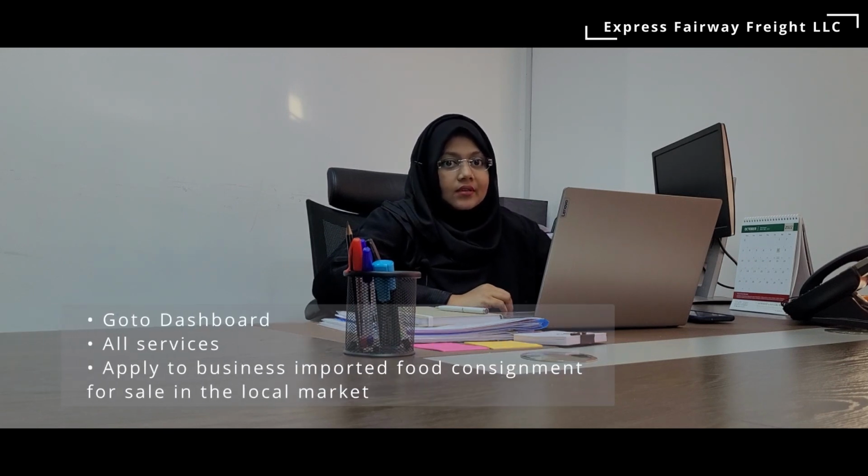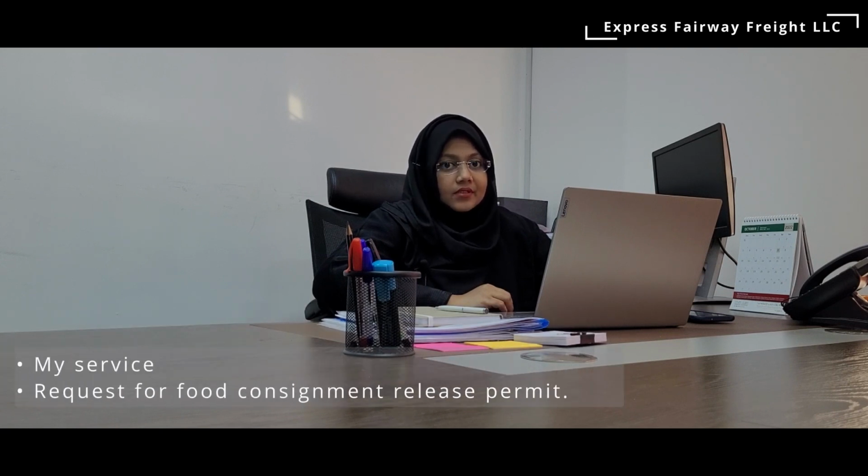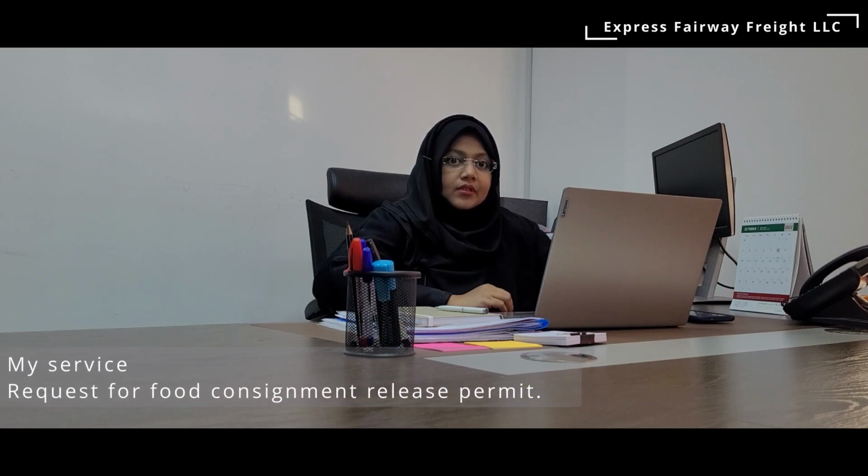To create FIRS, you must log in to the Dubai Municipality portal, which is dm.gov.ae. After logging in, go to the dashboard, then click on All Services and choose the option which is Apply to business: imported food consignment for sale in local market. By clicking this option, we have to select My Service, then click on Request for food consignment release permit.